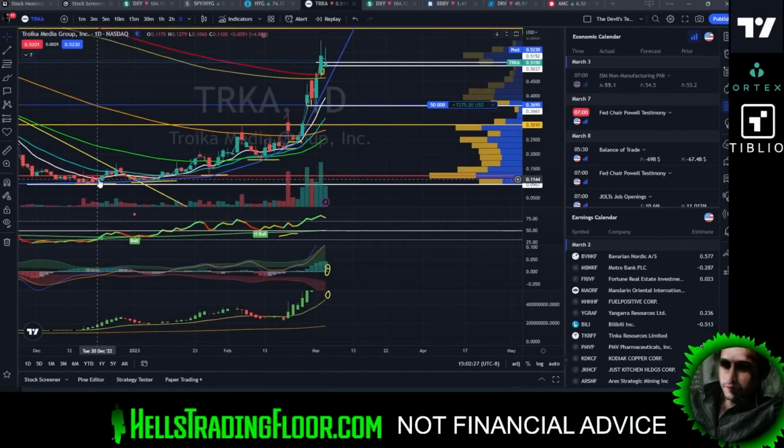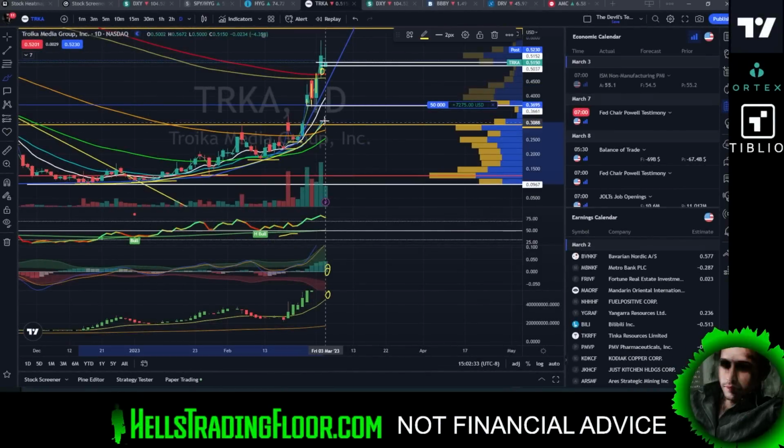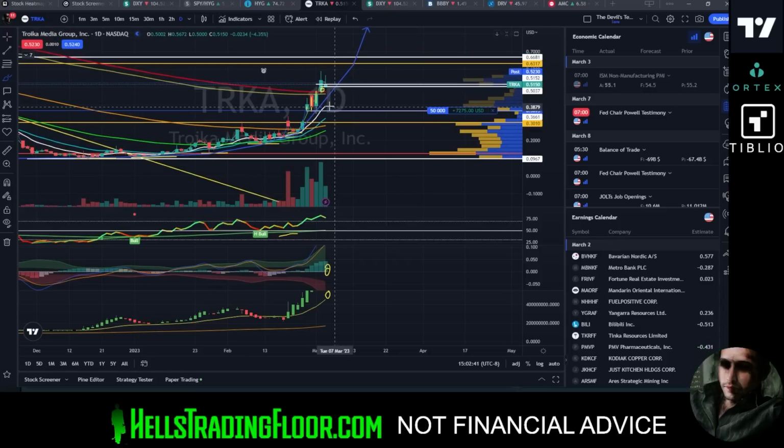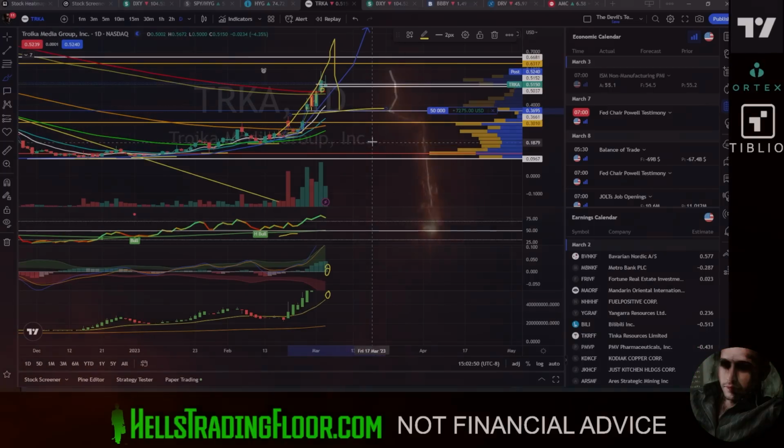So Troika has been setting up this new exponential curve, just like I said it would. This is exactly the type of move that I said was going to happen. And at some point, we are going to hit our head on some resistance and then come back down to retest a lower level of support that we've already been at.